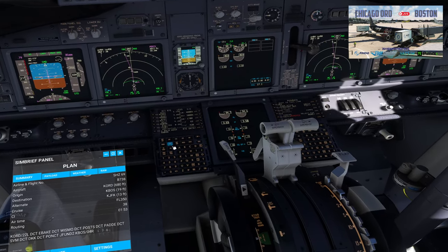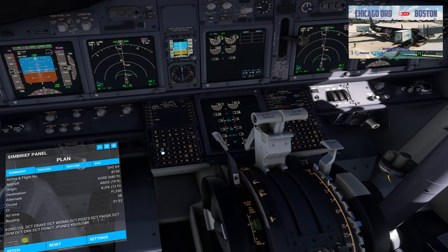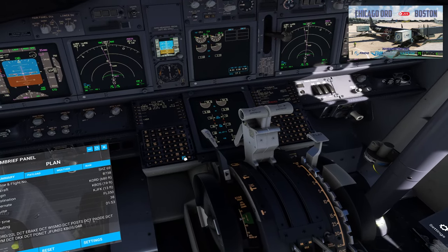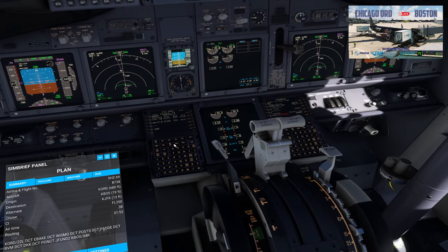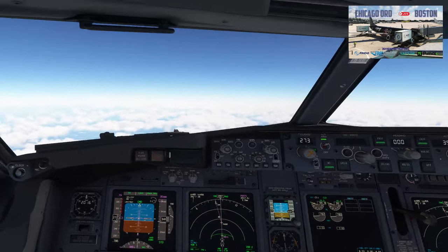So we'll go ahead and click that one, put that in our fixed page for now. We'll do /10 and /5. We're good. Back to our legs page. We're set.